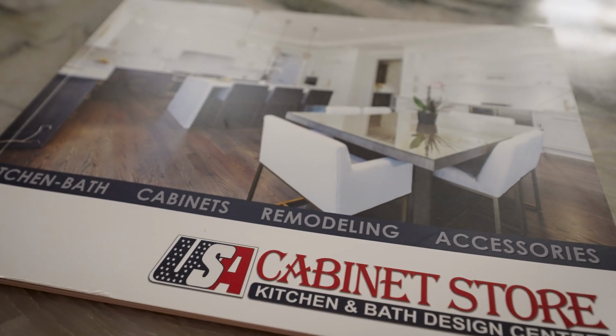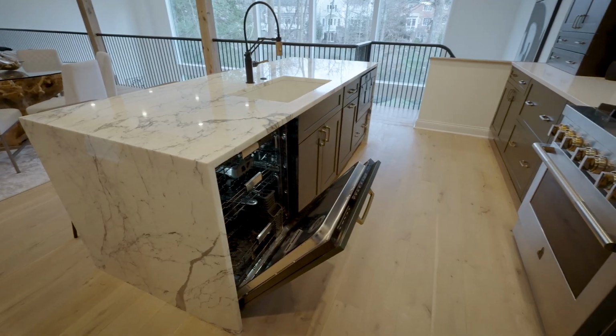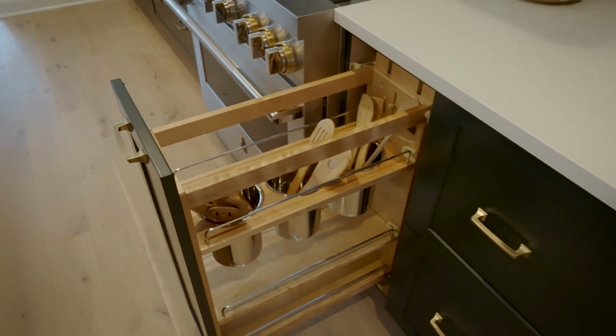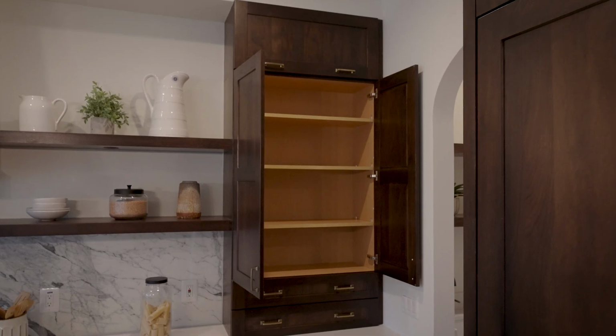So once we came up with the color scheme and the overall cabinet style, Selman helped to organize the kitchen in a way that it's both beautiful and functional. We added some pull-out pantry drawers in the pantry cabinet, and we added a hidden trash drawer and a lot of other options that make the kitchen just that more usable for the purchaser of the home.